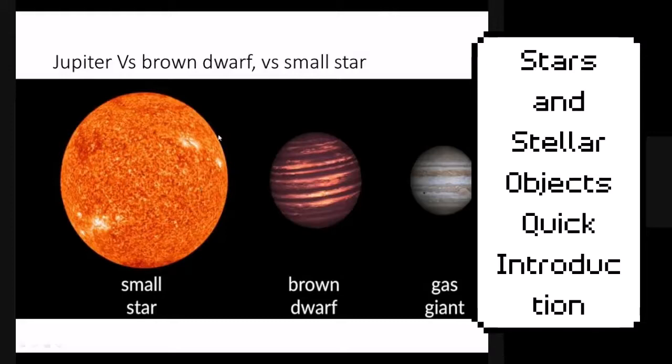And if it gets hot enough and has enough mass, you can actually turn that brown dwarf into a small star. Now, the only reason the small star is bigger than the brown dwarf, because more gravity should pull it closer together, is actually fusion pressure. The heat of fusion pushes it out. So it pushes a small star out and makes it bigger than the brown dwarf. And you'll see that as you learn more in these notes, that fusion can actually make a star really, really, really big. But anyway, so that's brown dwarfs right there.